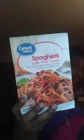I have a pot pie, turkey. My little girl liked this chicken fried rice. It tastes just like the one at the restaurant. Turkey smoked sausage. Spaghetti with meat sauce. That's for my little girl. She loved that.